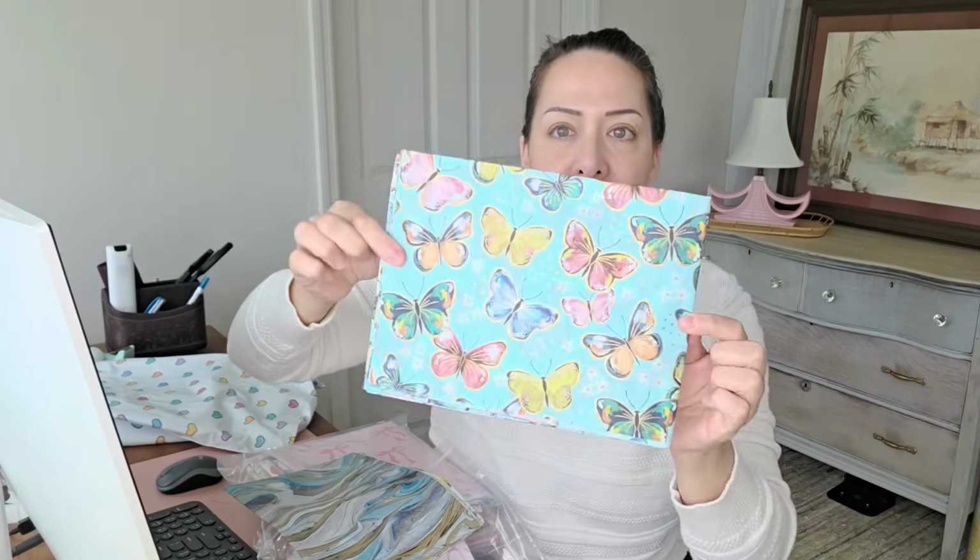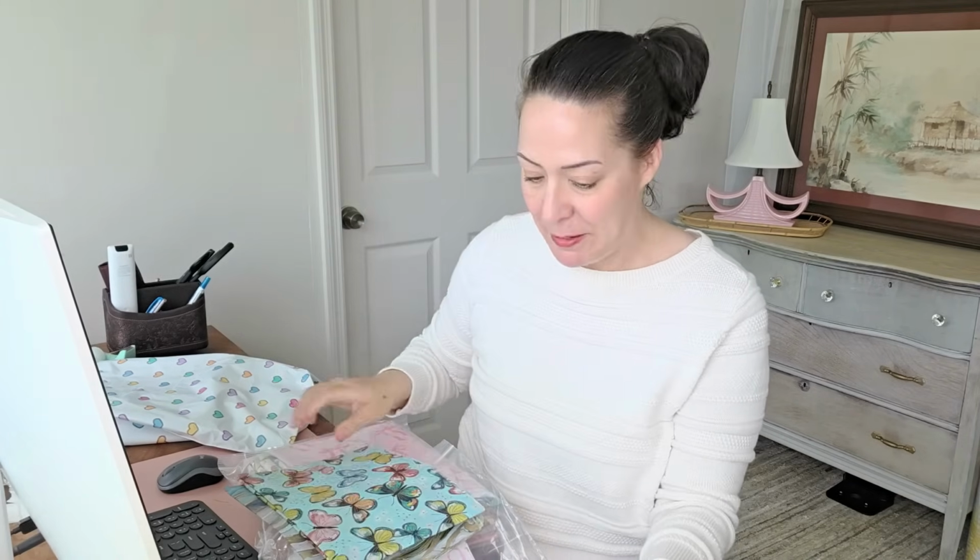One of my favorites, we have the Jilson Roberts 2025. Their holiday catalog came out maybe a month ago and I haven't reviewed it yet. I've kept myself from looking at any of the prints, but this is from their everyday collection, the butterflies. Last year's butterflies, year before butterflies, completely different butterflies. This, you can see the gold is shimmery and shiny. I love the blues. This would make such a pretty dress.